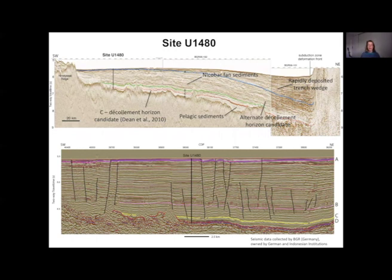So this is U1480 again. We've seen these seismic lines, but just to zoom in at the bottom so that you can see where the site is located. And I should note that prior to drilling, we had made some interpretations as to where we thought the base of the fan sediments were and where the pelagic sediments were. And actually we were wrong. It was a little bit deeper, and it turns out that our candidate for the décollement, the plate boundary fault, is actually this boundary between the main fan sediments and the pelagic sediments. So it's quite an important and significant stratigraphic boundary, which is where this is being formed.